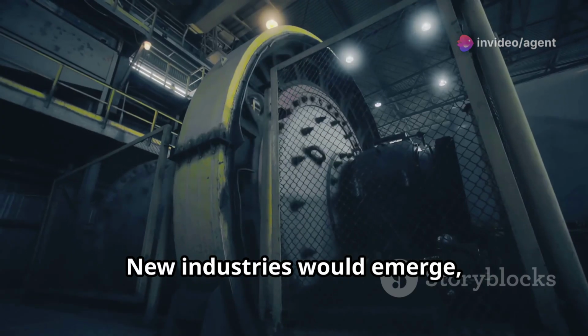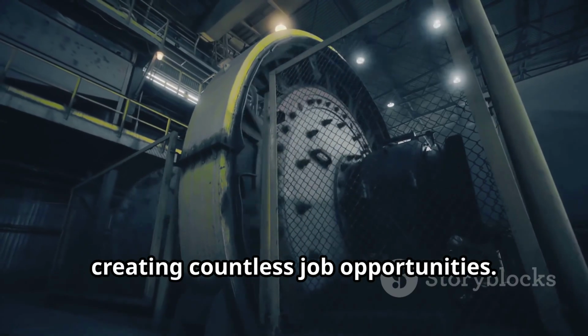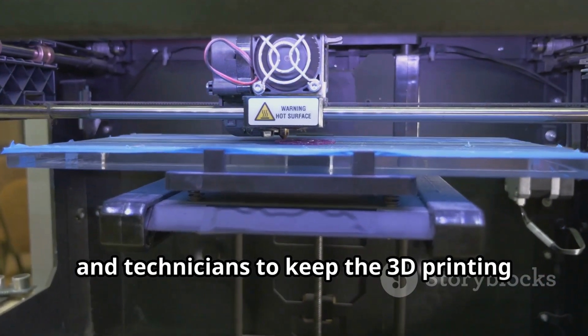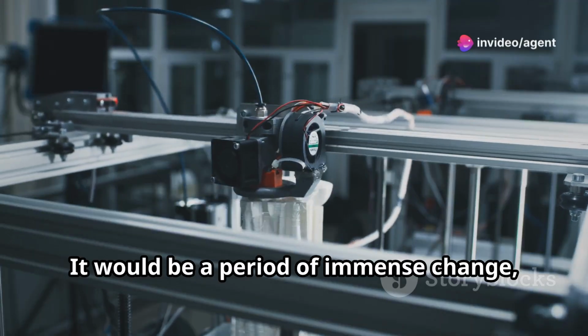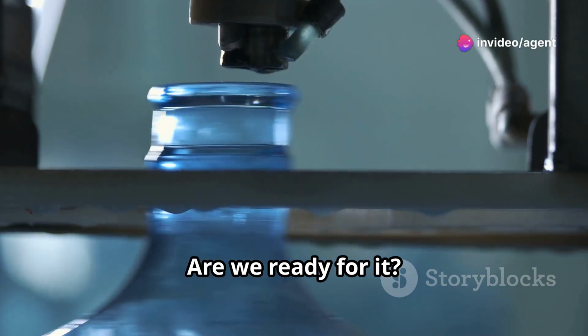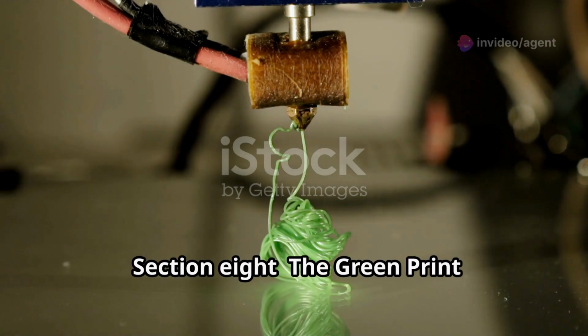New industries would emerge, creating countless job opportunities. We'd need skilled engineers, designers, and technicians to keep the 3D printing world running. It would be a period of immense change, but also one of incredible opportunity. Are we ready for it? That's a question for another day.